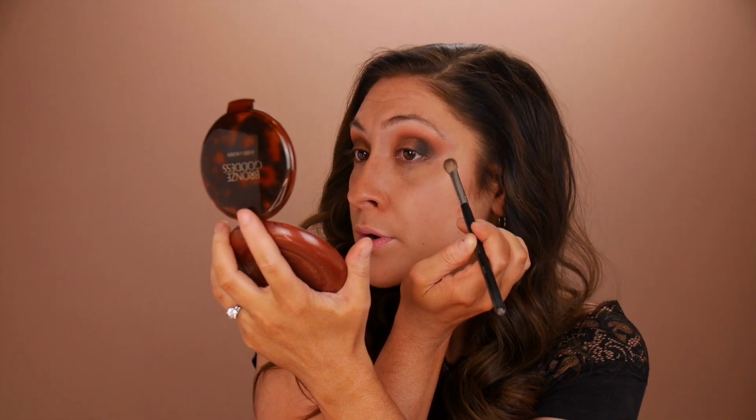I always keep a really fluffy, loose brush, where it's not very dense, close by, just to catch any fallout real quick. And then I also keep the brush that I did the black with right by me, so that after I do this shade, I can go back in just a little and pat that over, because I like the edge to be a little bit sharper.